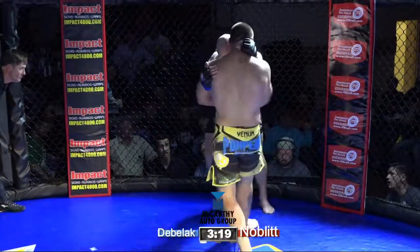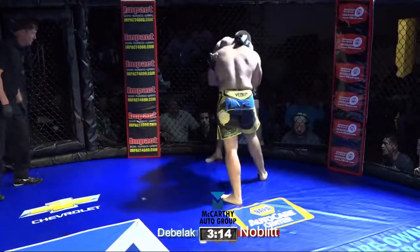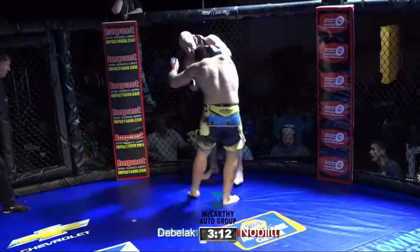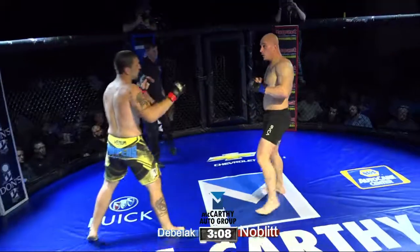Big knee from Debelak. These grappling exchanges are grueling here, especially for these big boys. Let's see who looks to slow down first. Both fighters exchanging small shots to the body. They both look to be landing. Noblitt separates, takes the fight to the center.